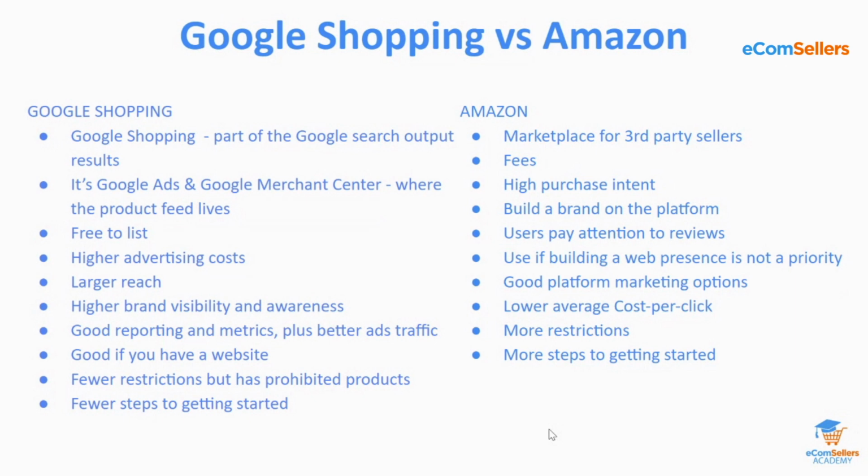Whereas Amazon is a place, it's a marketplace for third-party sellers and for people who want to sell different products, and those that are building a brand or have a brand. Amazon does charge fees. If you want to create a listing, there's going to be a fee, even if you sign up for the professional membership or the individual. Individuals pay 99 cents per listing just to get the listing up. And then professional, you pay $39.99 a month.